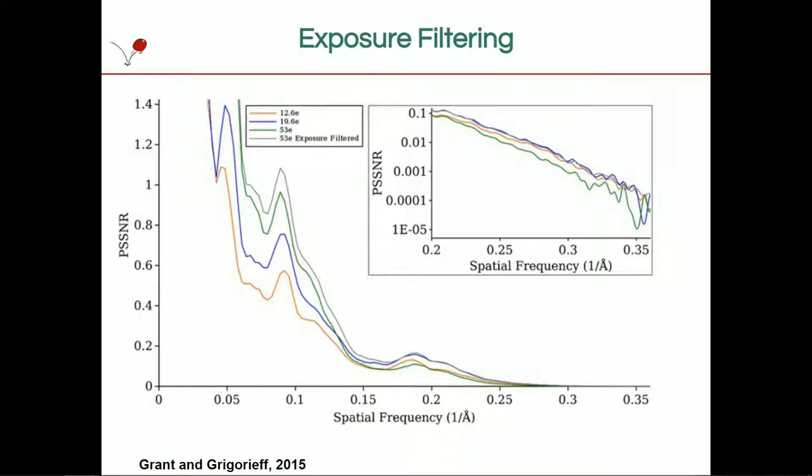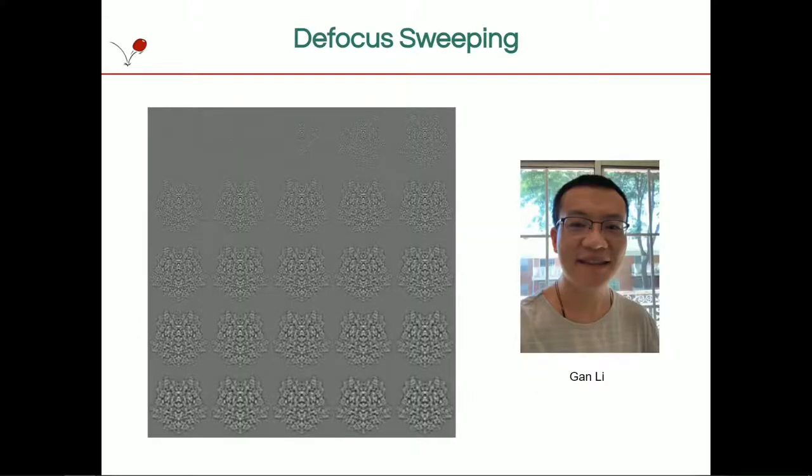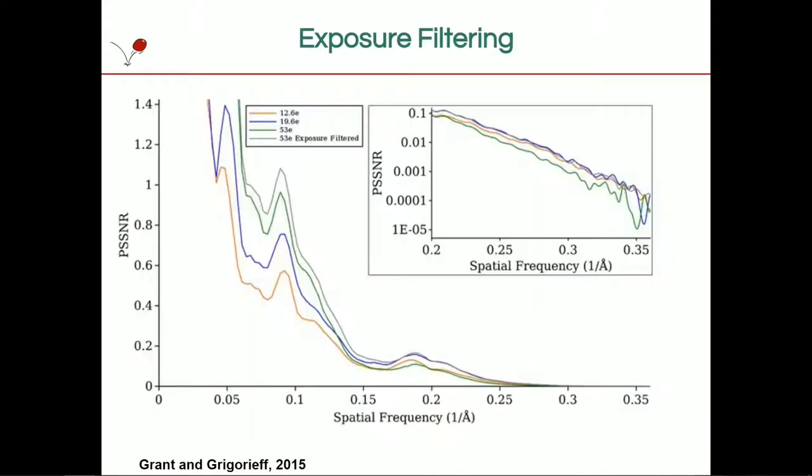And this basically makes all of your processing better. All of these computational steps will now work better because you have increased signal in your images, and you end up with much better results. And this exposure filtering is now basically done for all cryo-EM experiments, using these measured values, because it greatly increases the contrast that you have.